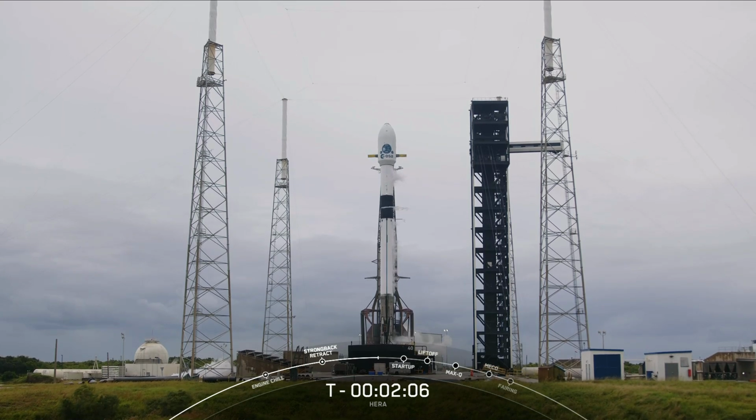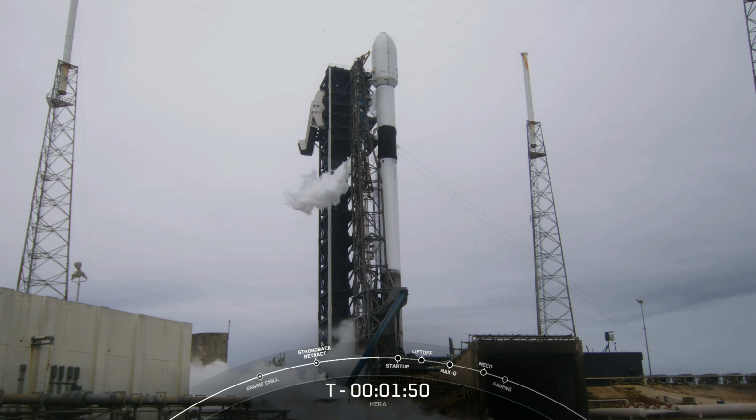Stage 2 LOX load is complete. And there's that call out that liquid oxygen loading is now complete on the second stage. Now that means that propellant loading is complete on Falcon 9, and that's over 1.1 million pounds of propellants now loaded on the vehicle. All systems remain go for launch.